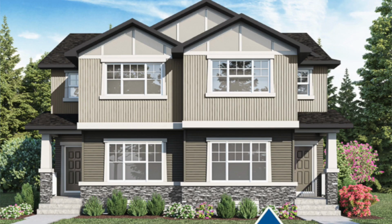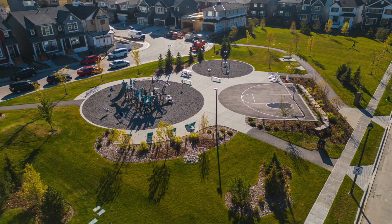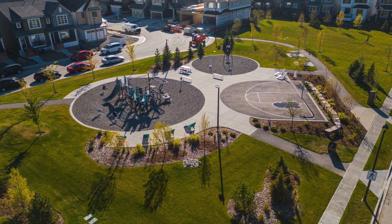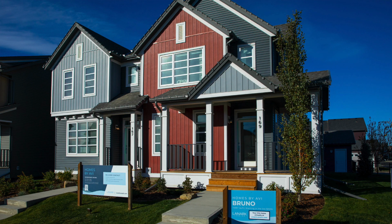Now moving on to Cooper's Crossing, we have New Vista Homes building duplexes in the area right now. They have 4 different floor plans for these duplexes, all right around that 1,600 square foot mark, and they're starting at the low 500s. And we'll go back to Lanark now, again in that deep southeast corner of Airdrie. We have Homes by Avi, who's building duplexes there right now from the mid to high 400s, and their square footage range goes anywhere from 1,400 to 1,600 square feet, all with 3-bedroom models.